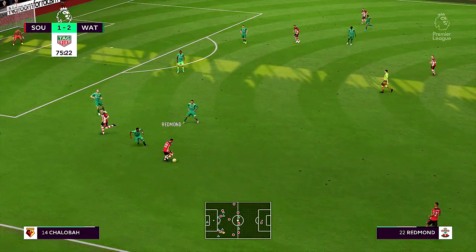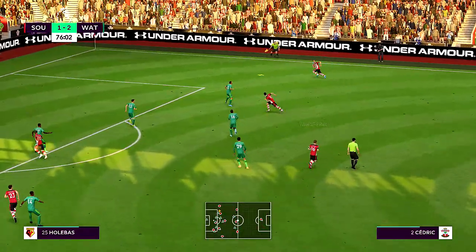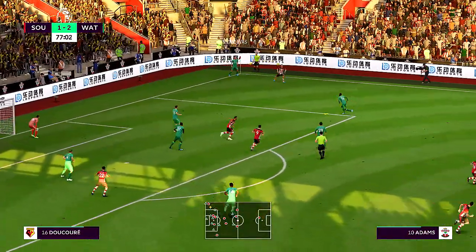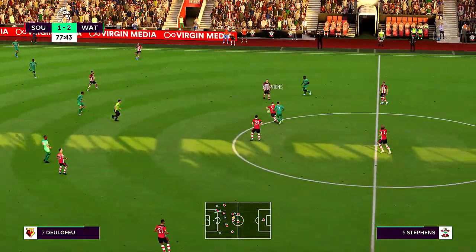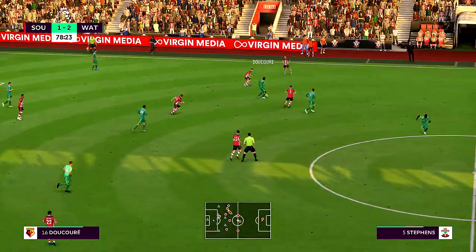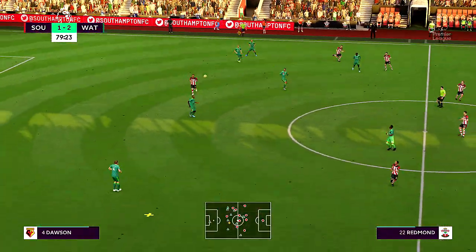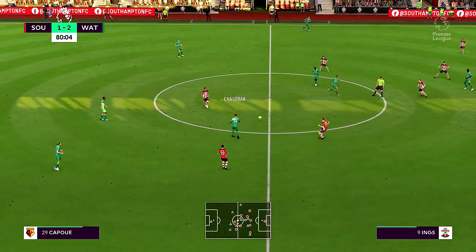Pierre-Emile Højbjerg. James Ward-Prowse. Maybe he'll cross it here. Well, he wants to run at them with the ball. It's good to see. Defender blocks the cross. Got his foot in to cut out the pass. And the referee's read that perfectly. They can play on even though it was a foul. Yeah, I think he's going to get a yellow card after this move, but he should let the move go on. Chalobah.